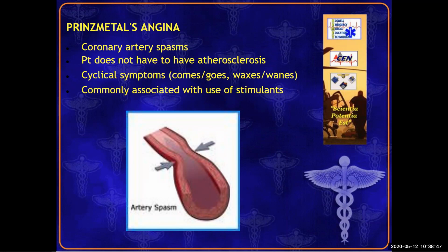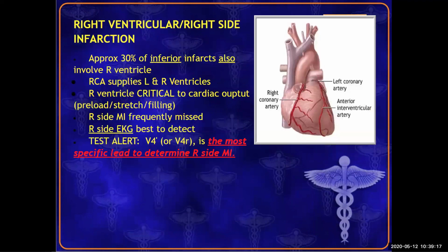Now, the Prinzmetal angina, still the same progression. It's ischemia, thought to be associated a lot of times with stimulants. So like cocaine, even prescription stimulants like diet meds, the ADD meds, those kinds of things. The cardiologist will determine this because in the cath lab, they'll see that the vessels are clear. But we'll treat them just the same as far as getting their workup going. We may have some clues that it's maybe some drug use or something when their tox panel comes back, but we won't know because we don't do the heart cath in the ER.